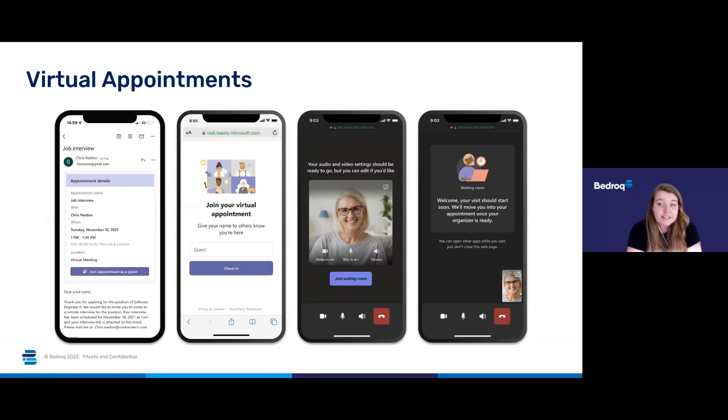This is an example of how the new virtual appointment will look on a mobile device. Again, the attendee will be able to access this view without having a Microsoft Teams account or even having the app downloaded on their phone. They'll literally just be able to click a link, get this view and be straight into the appointment.